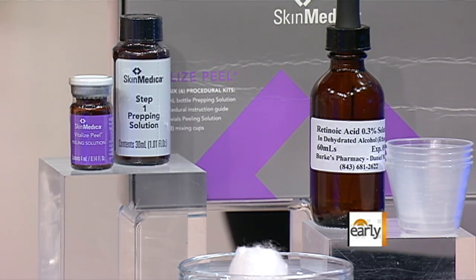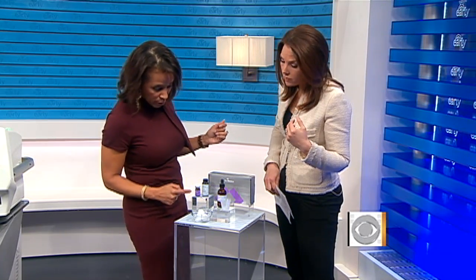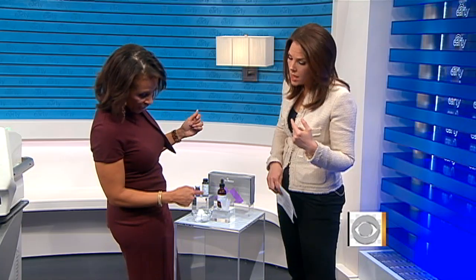So really impressive. It really cuts down on some of the discoloration of the skin. Right, exactly. And you need to do this in a system. So this is the pre-cleanse step. Excuse me, that's the prepping solution. This is a Vitalize Peel, and then that's the lactic acid afterwards. But you do this in an office, not at home? You would do this in a doctor's office, absolutely not at home, and it works well for all skin types, and my patients absolutely love it. They're crazy about it. Some great options for us.